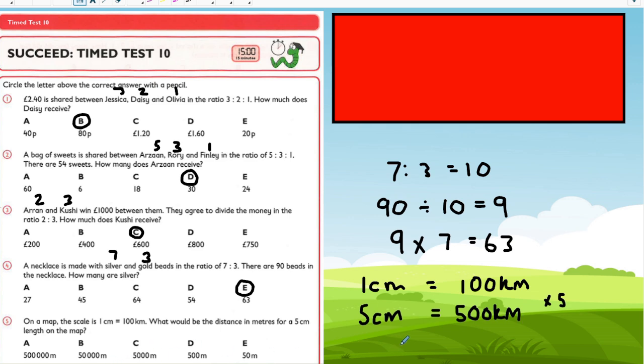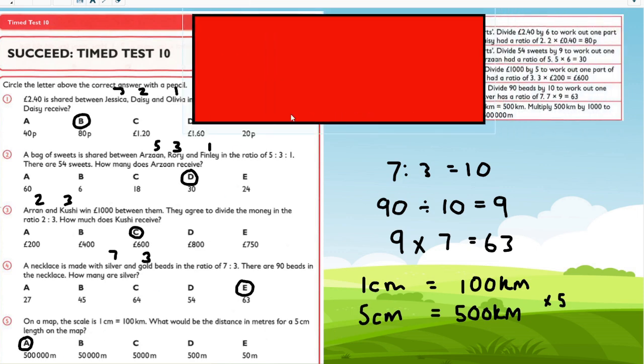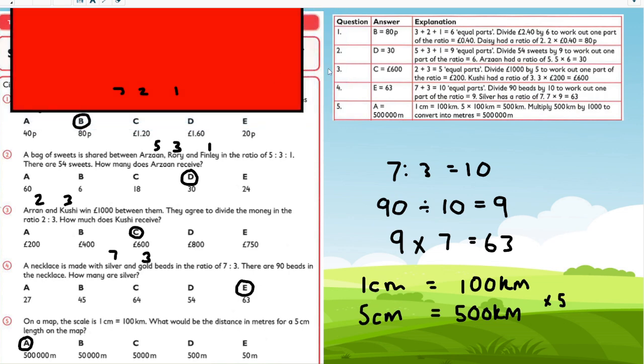So first of all, we've got to then convert. So we know that there are 1,000 metres to every kilometre. So we're going to need to times that by 1,000. So that will of course give us A, which will be 500,000 metres. Now it's worth just double checking as well on the answers, just so you've got them to check. So we had 80p first of all, then we had 30, then we had 600, 63, and then 500,000 metres.